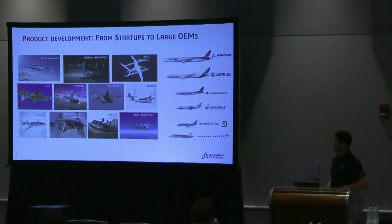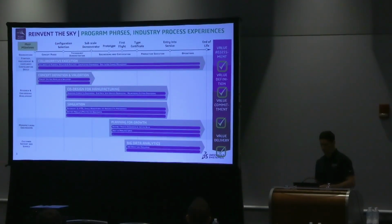And our team has really packaged our vast array of tools into some easy to start with options for startups, which we refer to as Reinvent the Sky, which you saw on the last page there. So you can get all the way from your initial conceptual design all the way through certification and into production with our tool set. On this next slide, we'll take a little bit of a look at a high-level overview of what a design process looks like, from initial conceptual design through design and simulation and into manufacturing, and ultimately operating the aircraft and doing things like predictive maintenance.